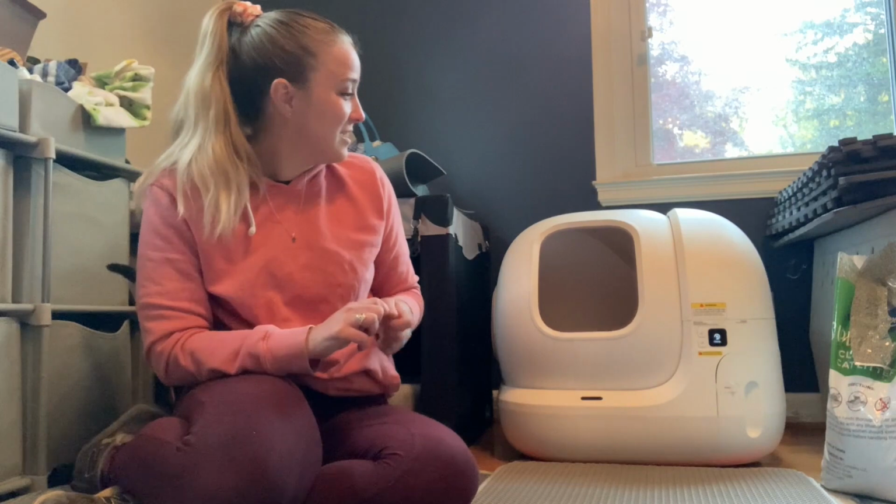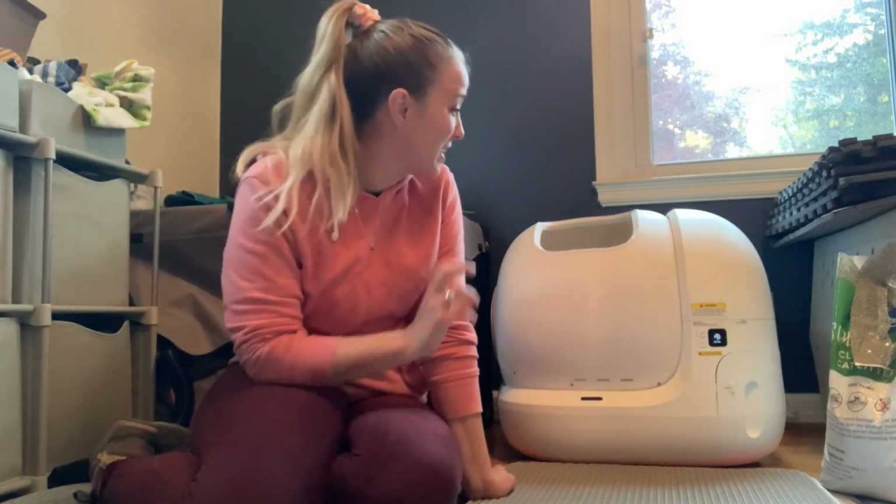You're gonna see it clean by itself right now, and it's actually really quiet and really smooth. Now, my cats were afraid of it self-cleaning initially, but now you can see they actually enjoy watching when the litter box cleans up after them. One of the really cool features is that it even has a spray that it can spray after your cat has gone in there to freshen up and let it not stink.